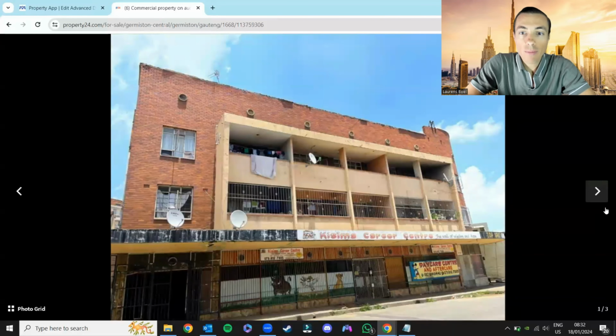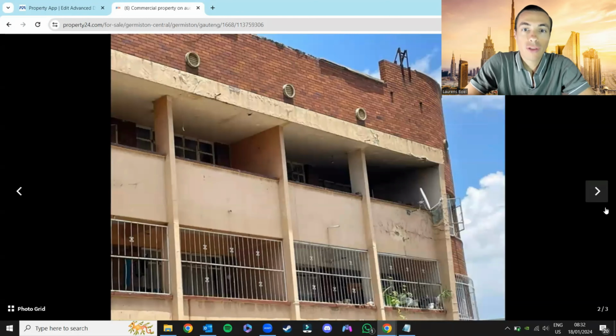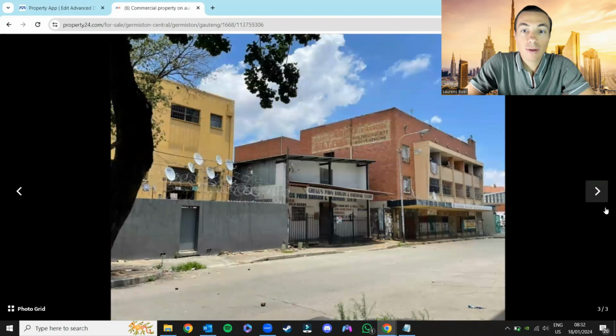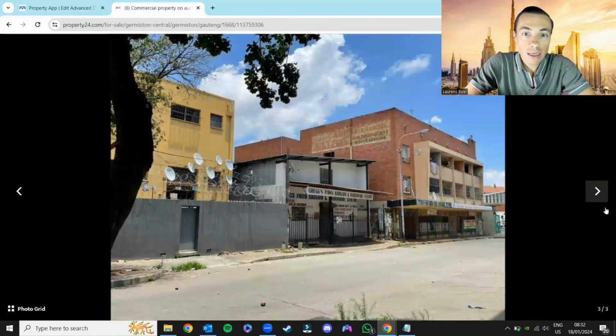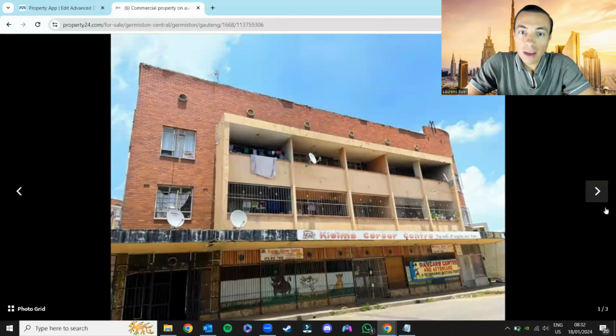The condition of the property is unknown, but from what the photos are telling me, it looks like it's in a bit of a rough condition. Also, there's only 3 photos, the 3 that you've just seen, which is telling me that the agent wasn't able to get inside the property.